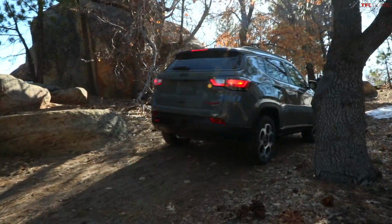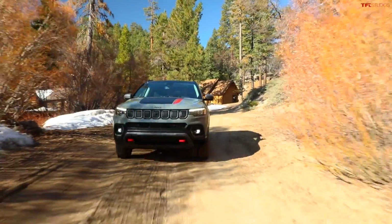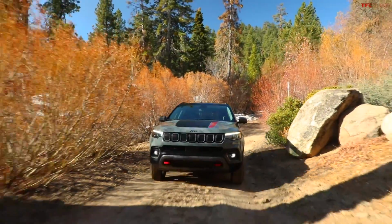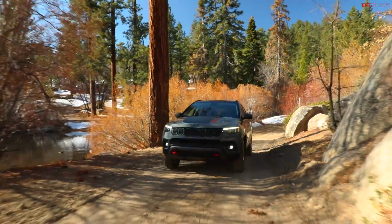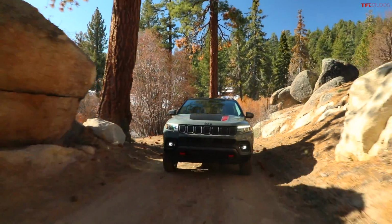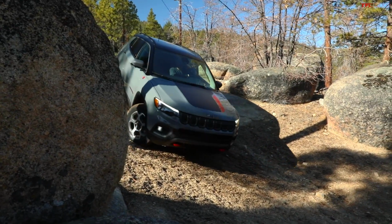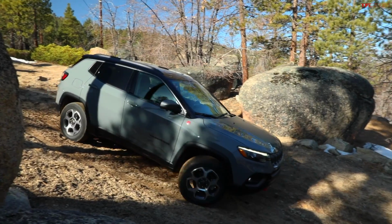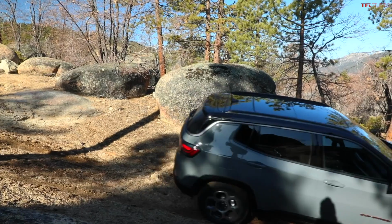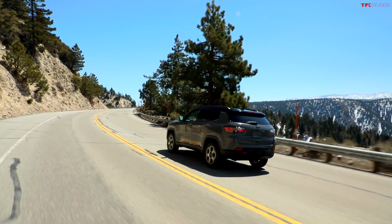And speaking of ground clearance, there's the Compass Trailhawk model making a return for 2022. That is the off-road trim. It includes a 1-inch factory lift that raises the ground clearance to 8.6 inches, water fording of up to 19 inches. It's got steel skid plates underneath, front and rear tow hooks, which is a big deal, 17-inch aluminum wheels, and all-season performance tires. And they're saying that model will have a 30-degree approach angle, a 24-degree breakover angle, and a 34-degree departure angle.